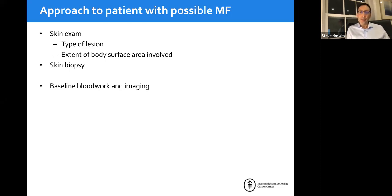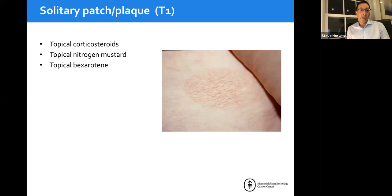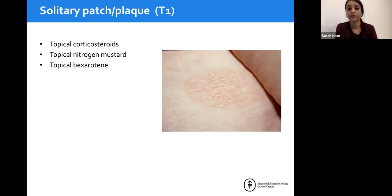Mm-hmm. Okay. So unless you had any other comments, Steve, we can move on to start talking about different treatment options that we would do in early stage mycosis fungoides.